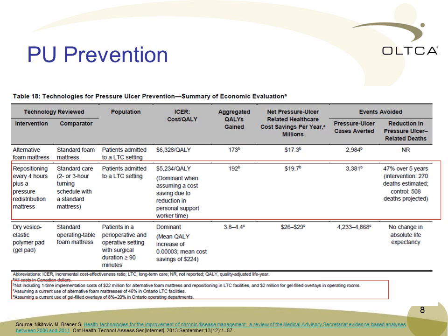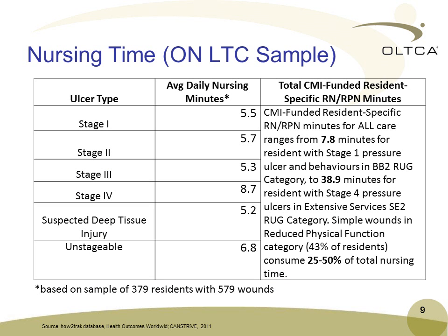So I think that, again, goes back to some of the messaging that we're trying to emphasize here, which is the preventative measure. We need the actual operational cost to get better devices, better mattresses, better nursing care, better training in order to provide care, not just about managing the actual stage 3 and stage 4 pressure ulcers.